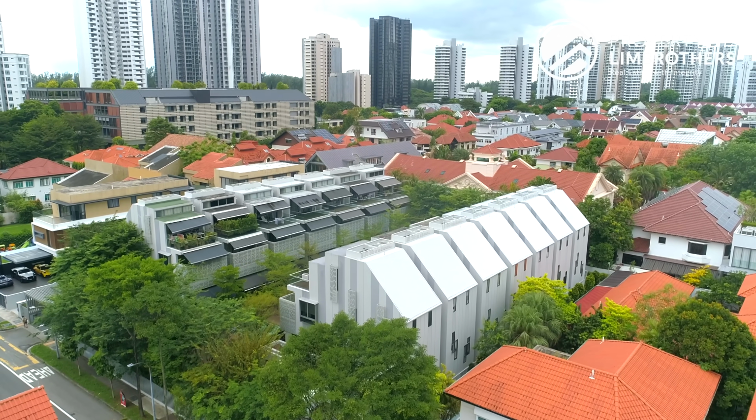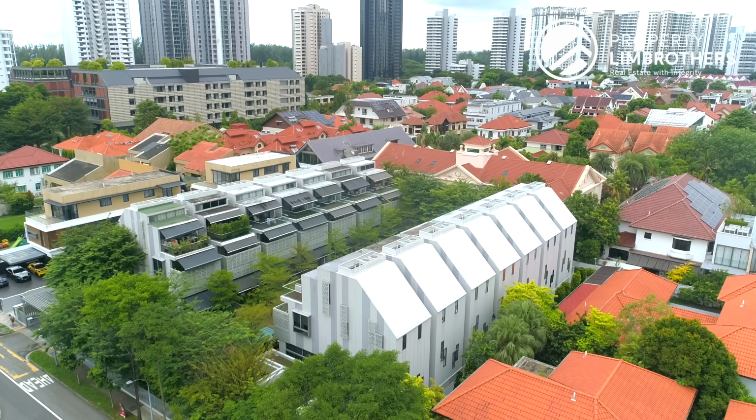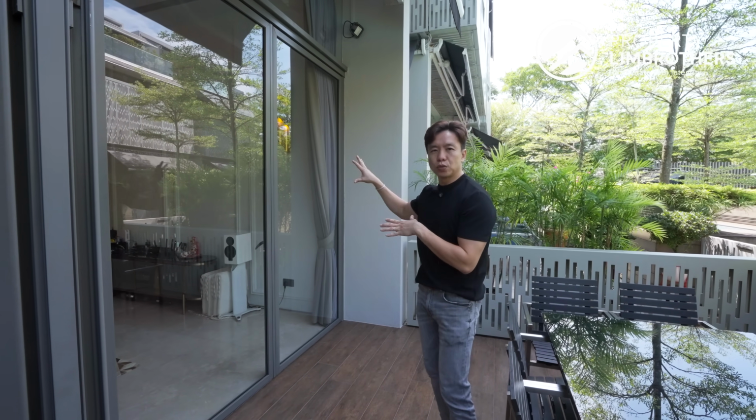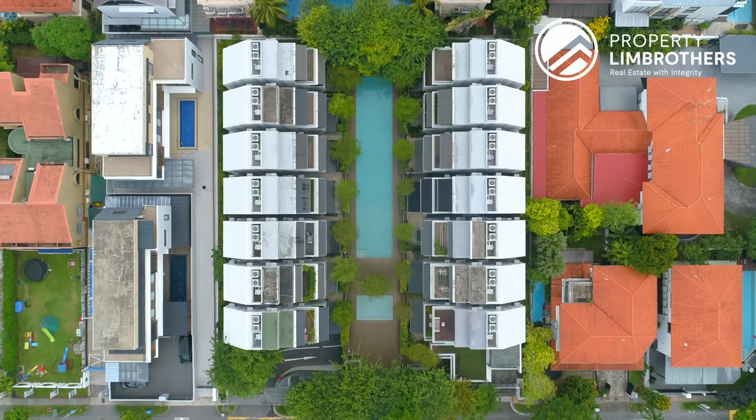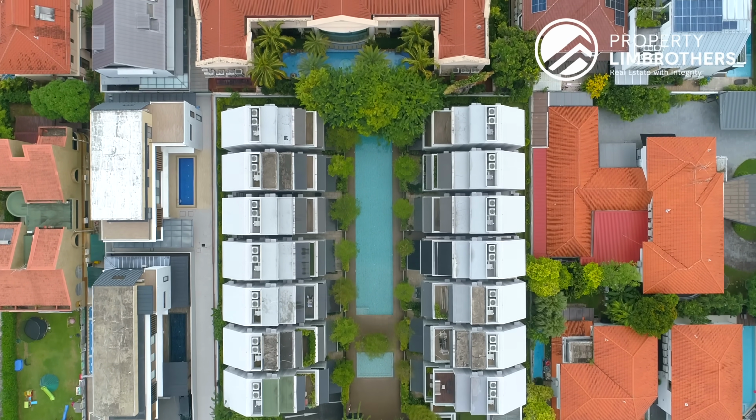When you head upwards, predominantly large-scale detached and semi-D homes, very little concept compared to the Katong Joo Chiat region that's a little bit more boutique projects, inter-terraces, semi-Ds, that's all mixed because there's a mixed landed zone. Here, these are predominantly large-scale landed properties.